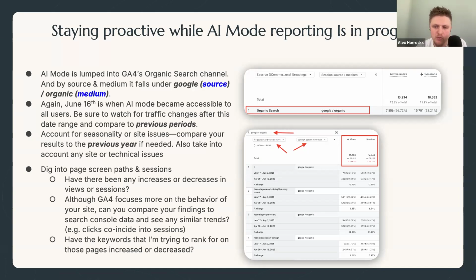Although GA4 focuses more on the behavior of your site, you could look at the clicks in Search Console and see if there are similar trends. So, if sessions are up, then clicks are likely up too. If clicks are down, then sessions are also likely down. And if you're keeping track of keyword rankings, this is probably more so for Search Console, where you can see what's increased or decreased from there.